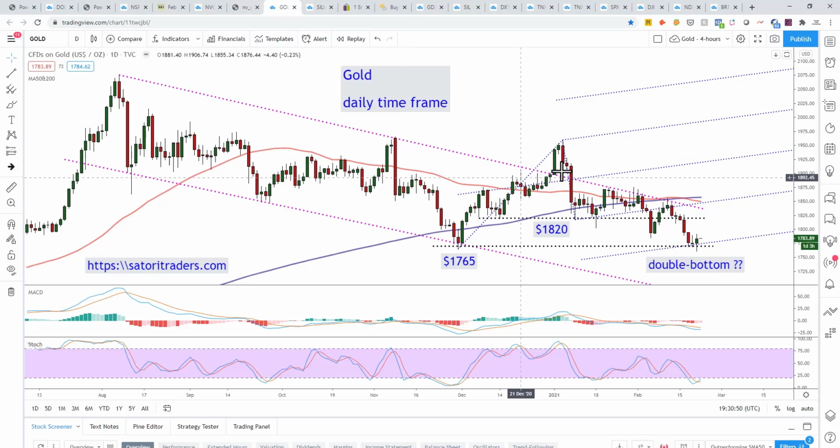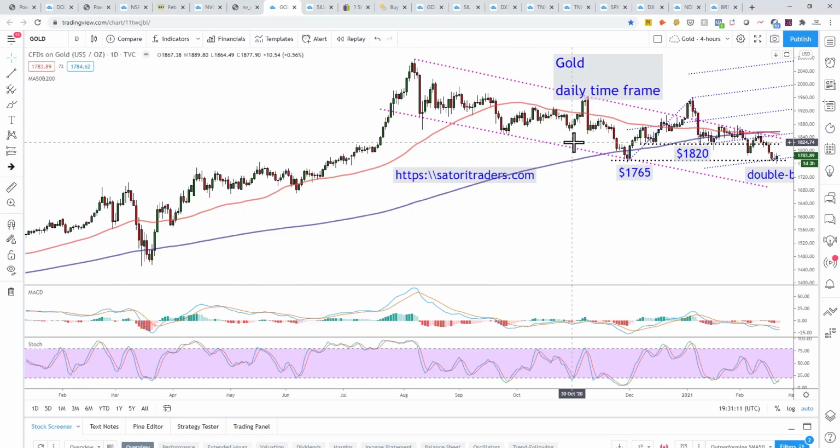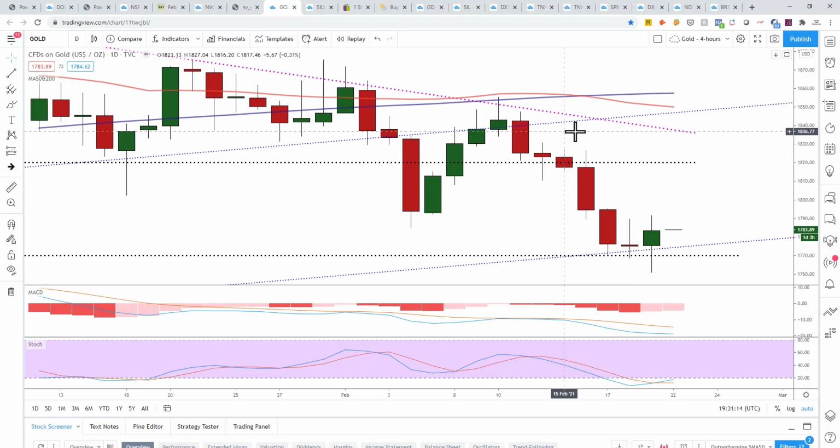Let's keep rolling. Gold, it looks to me, if you asked me what's going on in this chart, I'd say that it looks like a double bottom. So these two price candles on Thursday and Friday, that looks like bottoming action to me. And let's expand this chart so we can talk about this action.